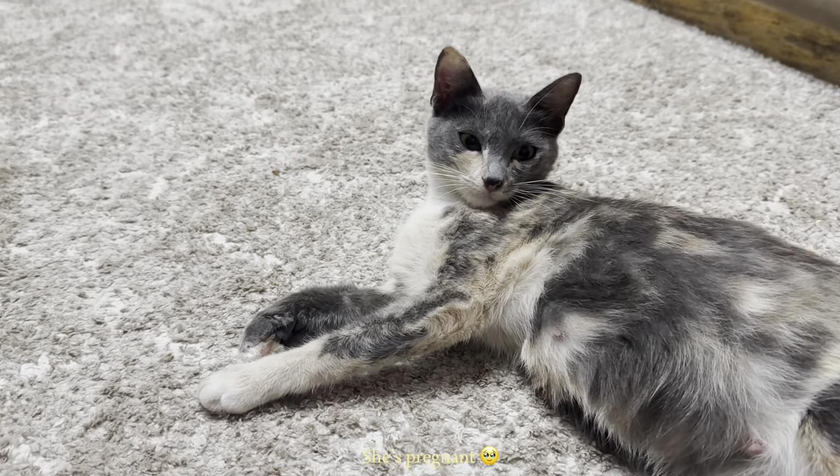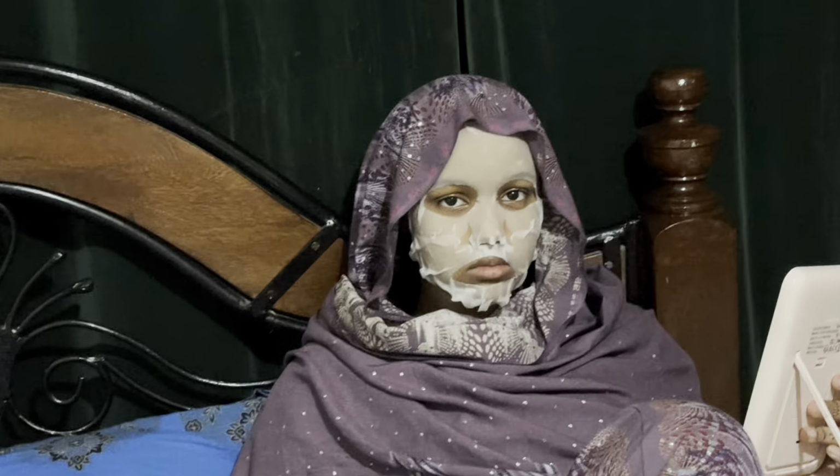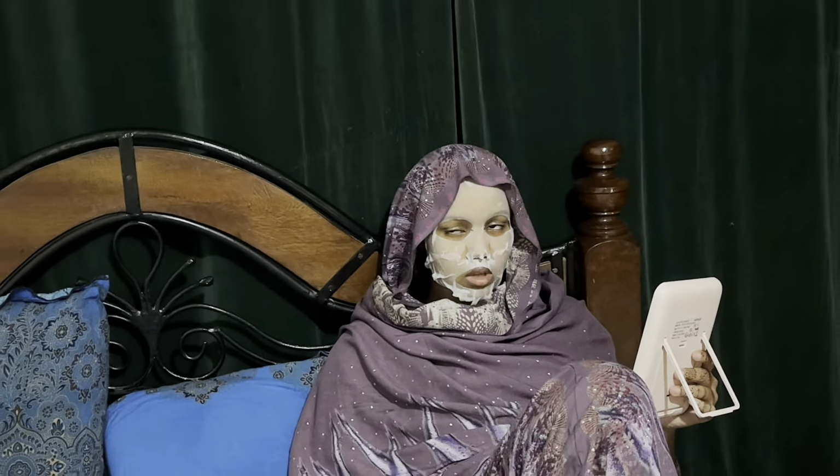She's sleeping. Should I wake her up? Hey guys, update. Everyone is literally sleeping, no one is awake. She put her face mask on. Let me show you. You look like a ghost right now.